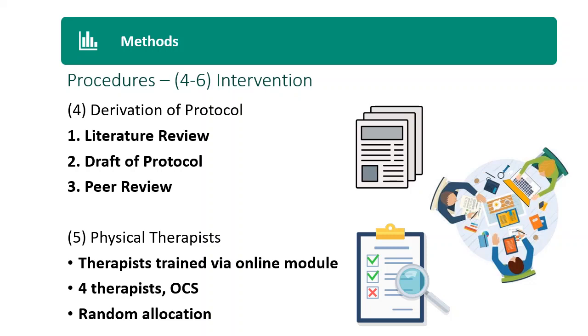Additionally, the participants will be randomly allocated to different therapists to control for the effect of one therapist's outcome versus the next.